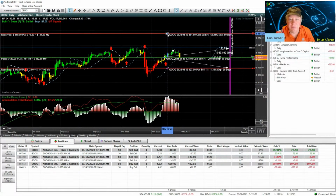Well, there's a good lesson for us. Every time we bought the options, we've lost money. Every time we sold the options, so far, we've collected money. We've made money. This one here we bought. We bought it and we're down $200. We paid $680 for it. And the market's right back at where we got in.